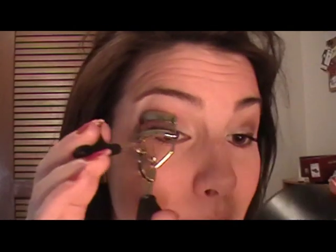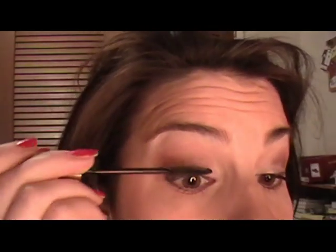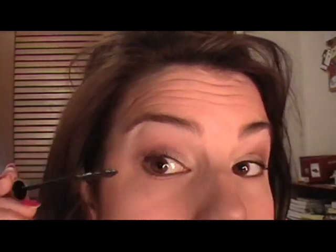We definitely need to curl our lashes. I'm going to be using my e.l.f. eyelash curler, available for only $1 at islipsface.com. Then for my mascara, I'm going to be using L'Oreal's Telescopic mascara. It's a rubber brush mascara that's fairly new to me right now. So I'm still deciding how well I like it, but obviously it's really nice and lengthening.